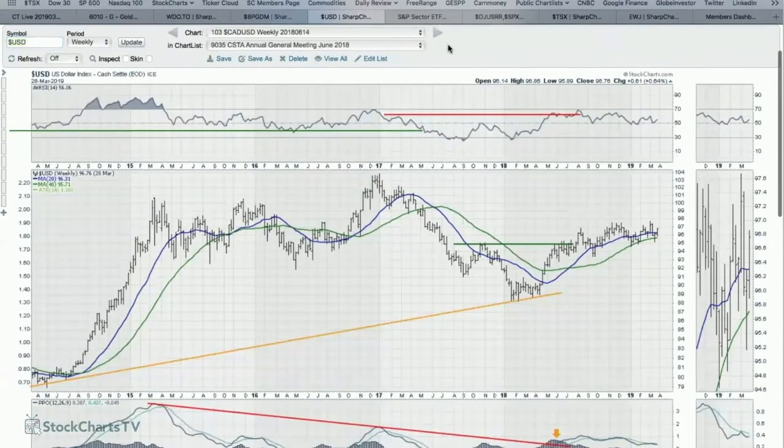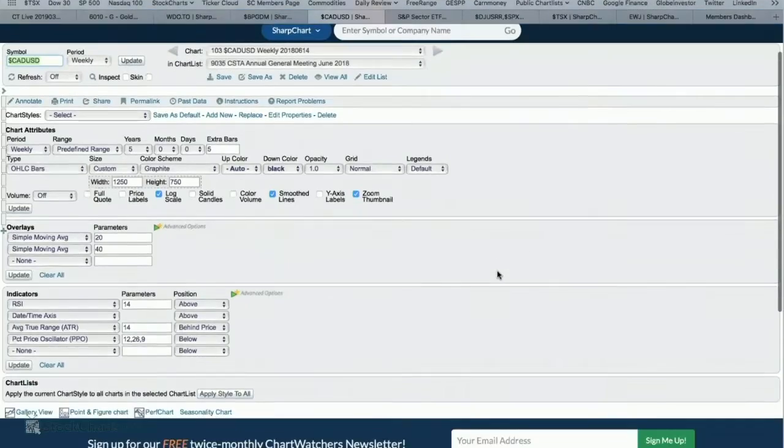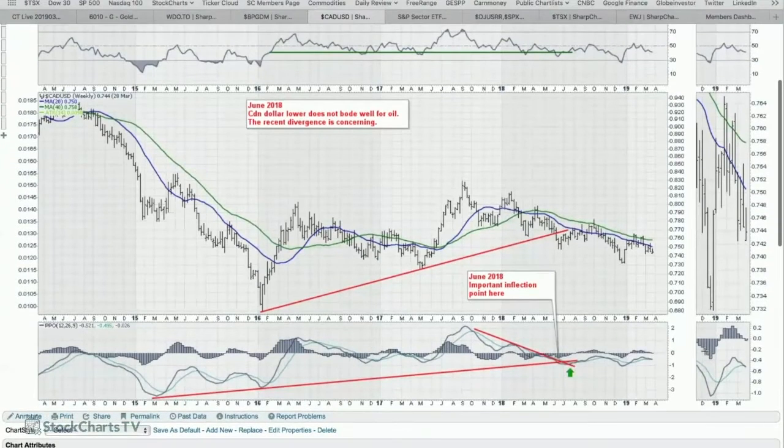And then the next chart to look at is the Canadian dollar, and this is kind of a commodity-centric dollar. But we've got a PPO cross to the downside this week. And with that, that's pretty concerning. Again, that doesn't bode well for crude or for commodities in general. So really important distinction here.